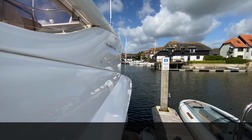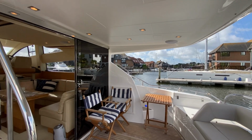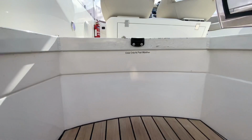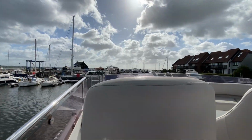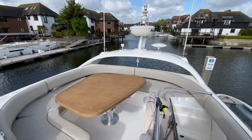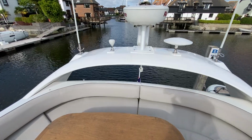As we come back down into the cockpit area, see we've got decent teak treads that go up to the flybridge, which I'll take you up to now. Again, plenty of grab handles, very well laid out, decent flybridge area here, teak table, all new seating, so I think it's 2 or 3 seasons old, I'm not 100% sure.